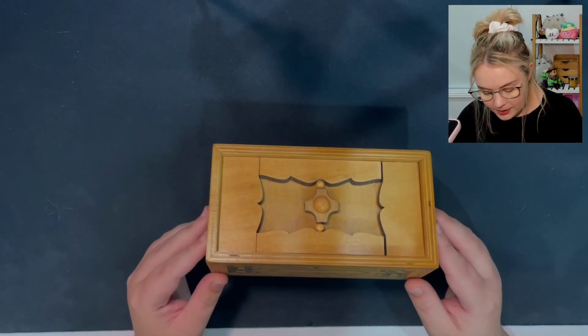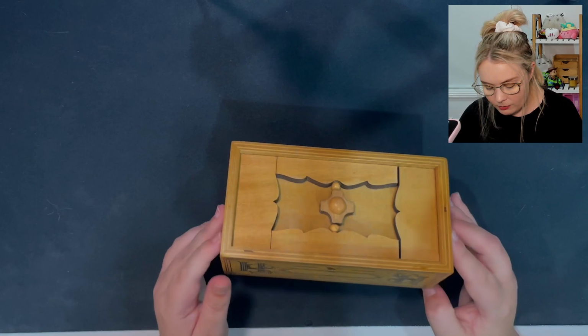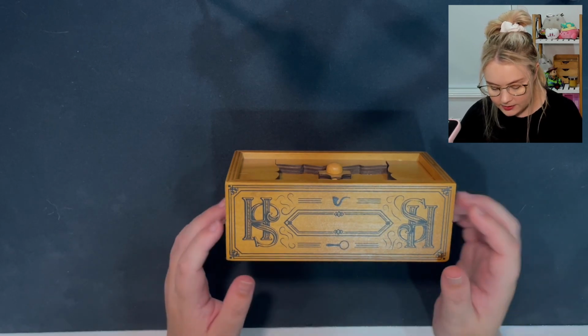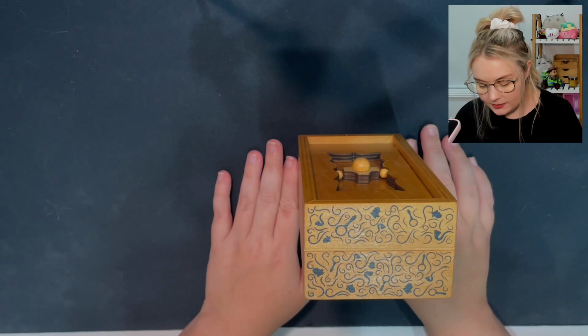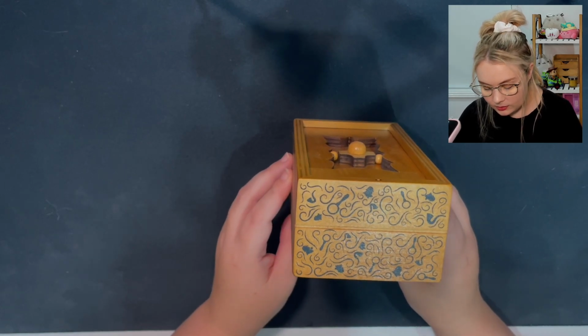I don't know how much space is in here, if I can use this later on to store other stuff. But this will be a cool little piece on my shelf anyway. I think it will look cool behind me. But this is the top. We have a Sherlock Holmes monogram on this side with a pipe and a magnifying glass. On the two sides we have this pattern. I don't know how complex this box is going to be. It could be like a one move box. This is my first box I've ever done, so I don't know.